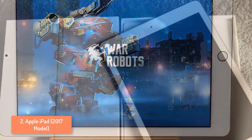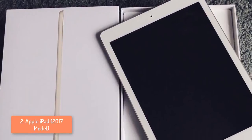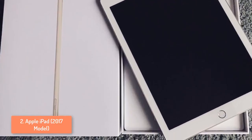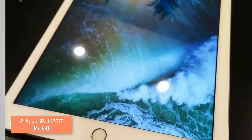From a feature perspective, this model has plenty of built-in apps such as the Music, Safari, Maps, Siri, iTunes Store, Podcasts, TV and many more, which will increase the overall intuitive experience with this device. You can also take advantage of the Touch ID, which can be used as a password, and you can also use it to purchase apps through Apple Pay.